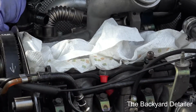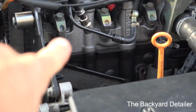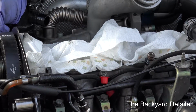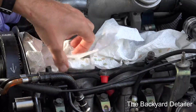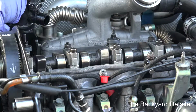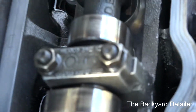Alright, so again, I have the injection pump off, which would normally be there. I should have it back tomorrow. And I want to show you the horrible amount of sludge that I have in this engine. I've got paper towels here protecting this. I haven't cleaned this. I haven't done anything. In fact, I'm going to take this off the tripod and show you exactly the enormous amount of sludge that's in the engine.